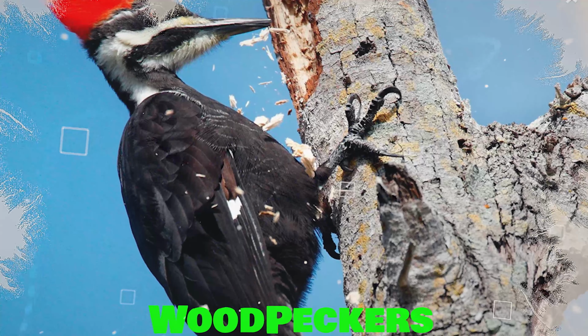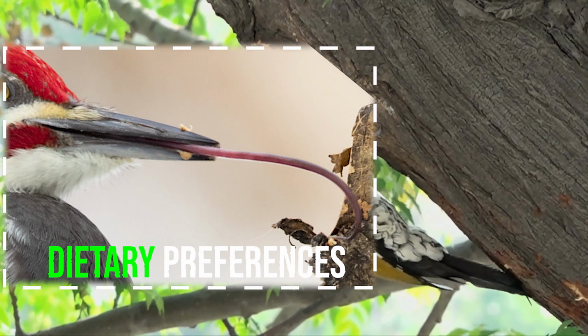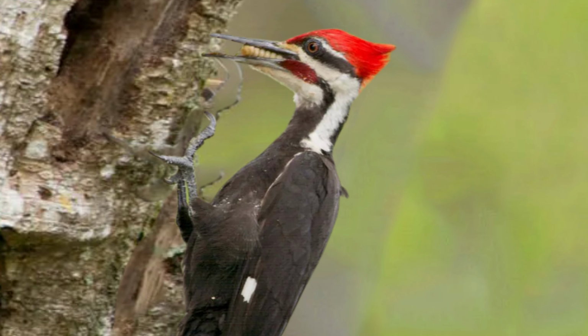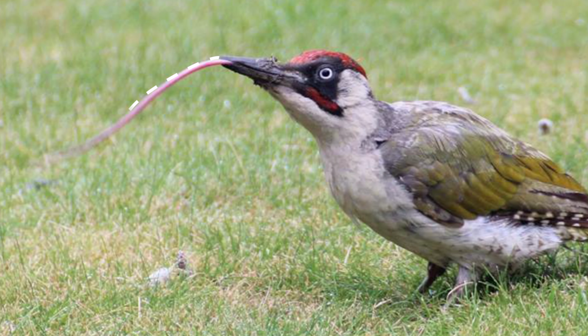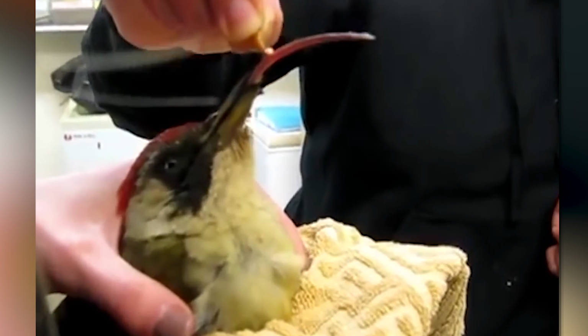Number 16. Woodpecker. A miracle of nature, the woodpecker's lengthy tongue is well suited to its distinct dietary preferences. This specialized instrument allows the woodpecker to catch insects and suck from deep crevices in tree bark. The tongue of a woodpecker can be 2 to 3 times longer than its beak. A woodpecker has a tongue that is exceptionally flexible, sticky, and lengthy.